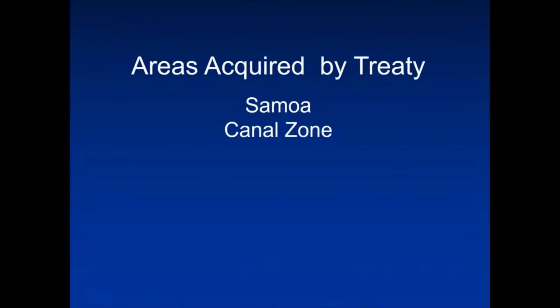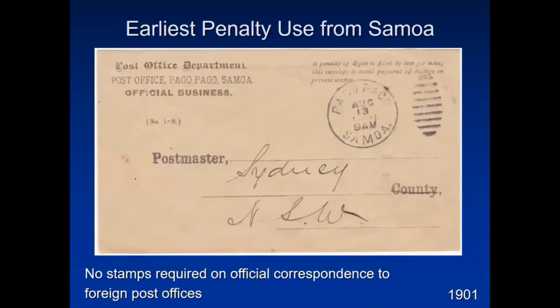Okay. Then we acquired some areas by treaty, or sort of just took them over. First one is Samoa, I think. Yeah. Okay. So Samoa, I've been collecting U.S. penalty mail 45 years. For 40 years, I never saw a single penalty cover from Samoa. None. Zero. Within the last 3 to 5 years, you'll see all the ones that I know exist.